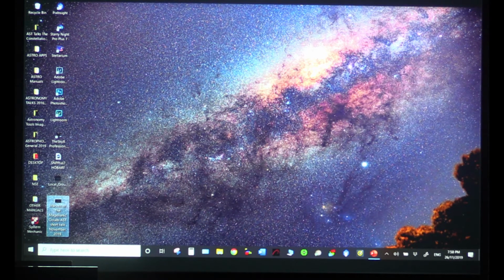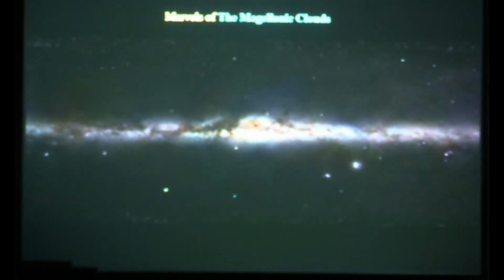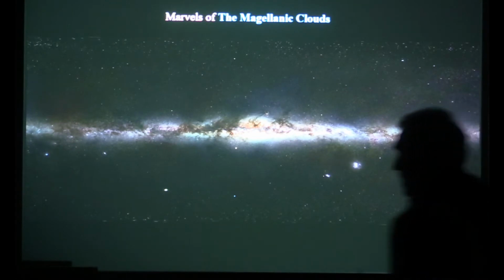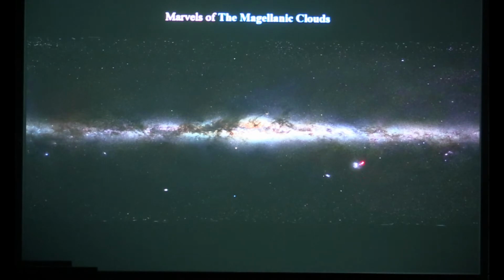Anyway, so let's get on with the main thing. If I can just get it going here. So I'm going to talk to you tonight about the two Magellanic clouds, which you can see here. So the large and small Magellanic clouds. This is a beautiful 360-degree panorama of the Milky Way. But everyone says 360, but in a way it isn't. It is and it isn't. I mean, it's a sphere flattened out, and what you see in every direction is projected into a flat area. So it has an artificial look about it.